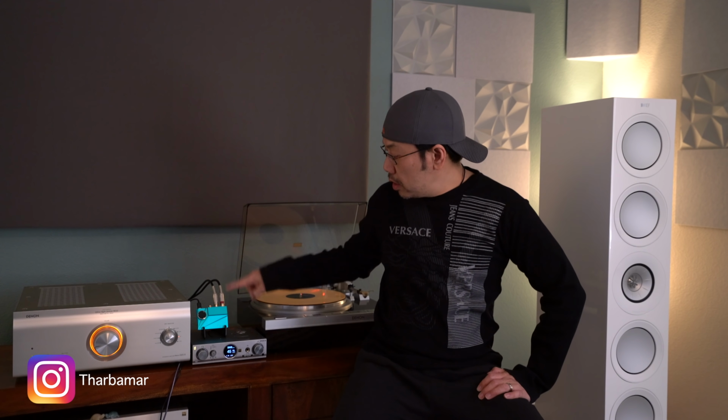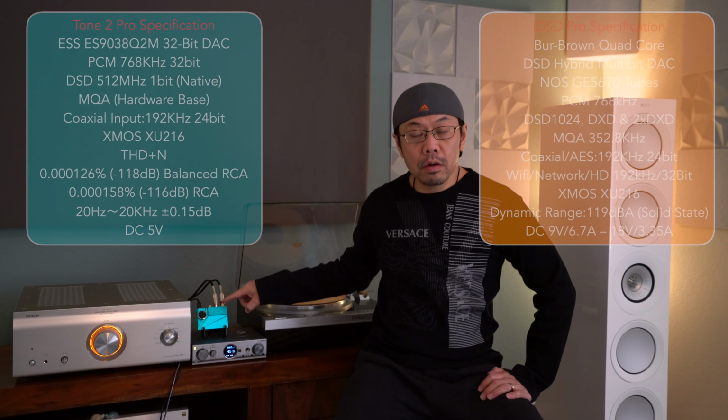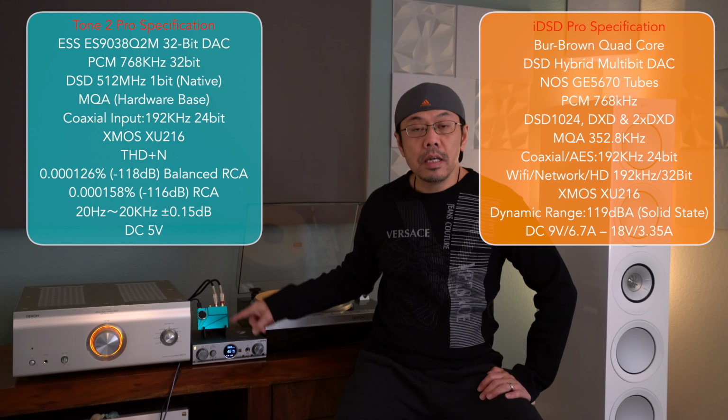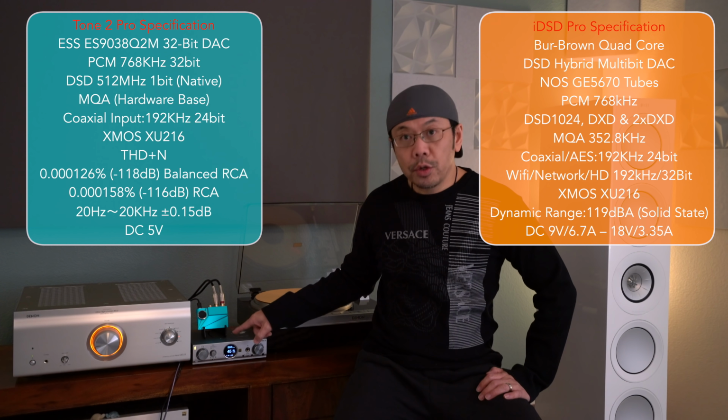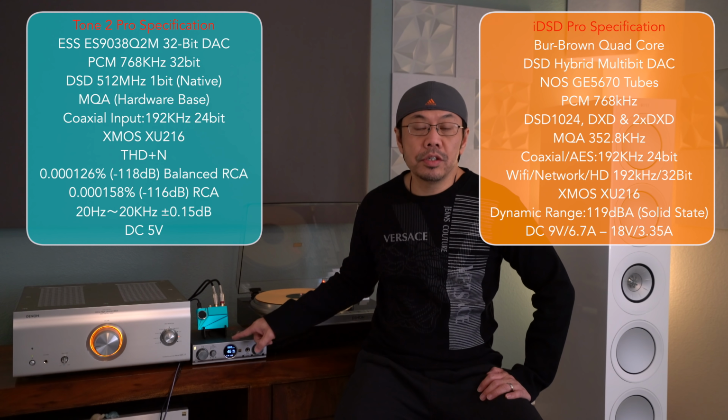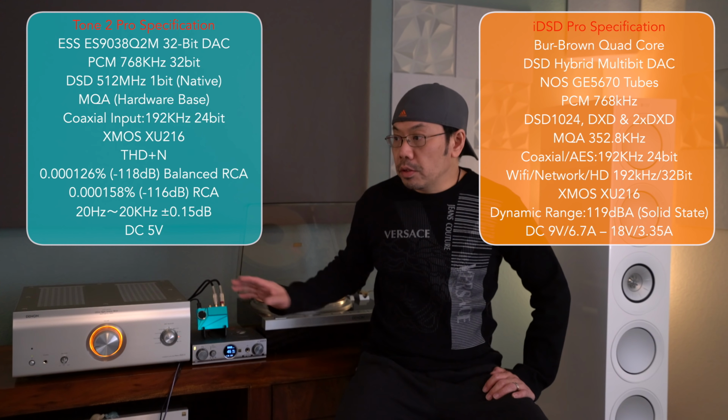Today I'm doing a very quick comparison between this $200 Tone 2 Pro digital analog converter versus the iFi Audio Pro iDSD. That is a $2,700 digital analog converter.